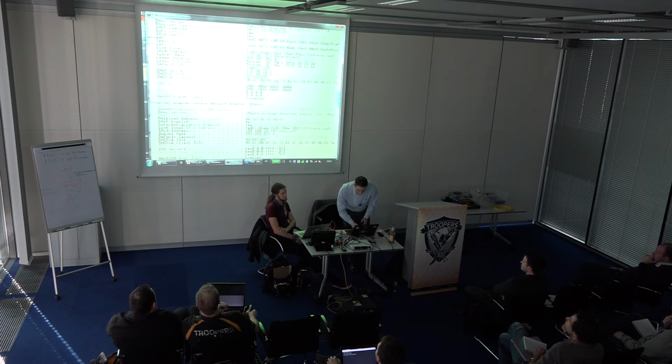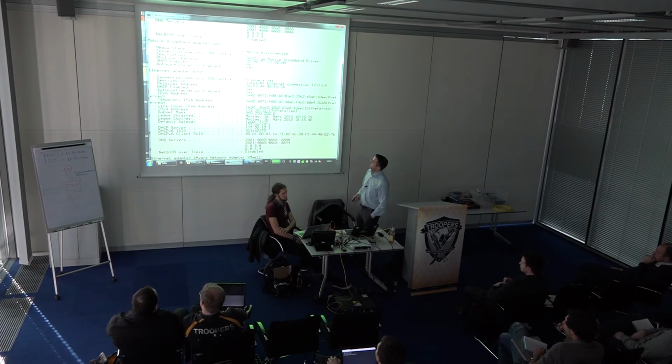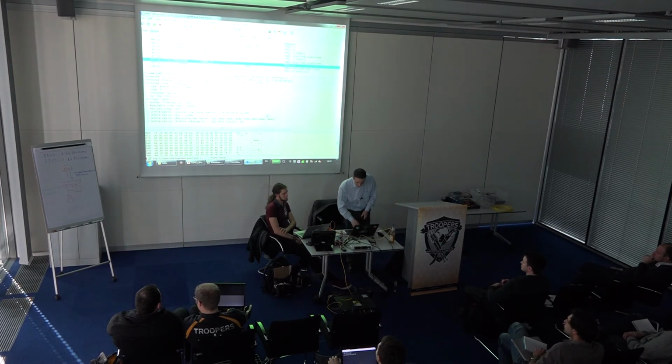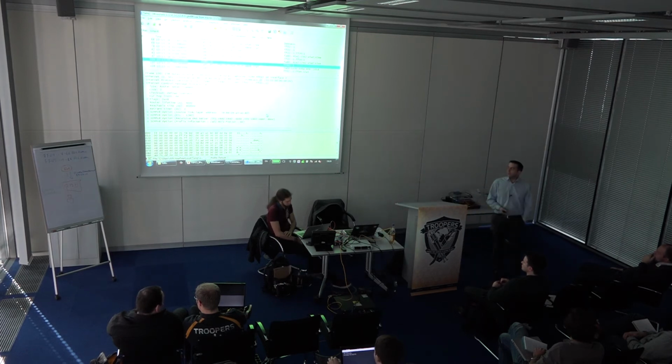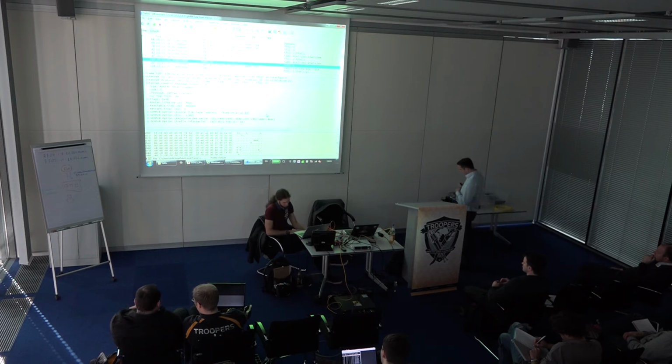Then we have a couple of other pieces of information here, DNS servers, IPv6 and IPv4. And actually, here in this network, we have two mechanisms to provide the clients with a DNS server. The problem is that for a long time, it wasn't possible to distribute DNS server information over router advertisements.